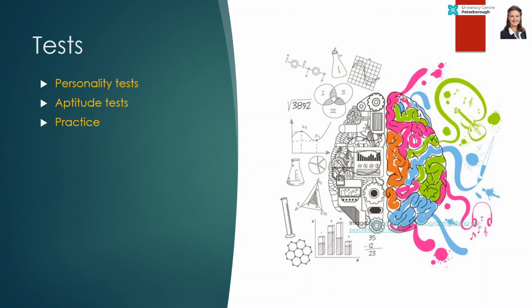The aptitude test will assess your reasoning or your cognitive ability, to see if you have the right skills for the role. This could include error checking, numerical or verbal reasoning, abstract reasoning, or situational judgment. You can practice these tests, with or without the need for paper, notebook, pens and calculators, because you don't know what a company will allow you to use. In the PDF and on the Canvas pages, there are a variety of websites where you can access free tests for you to practice with.